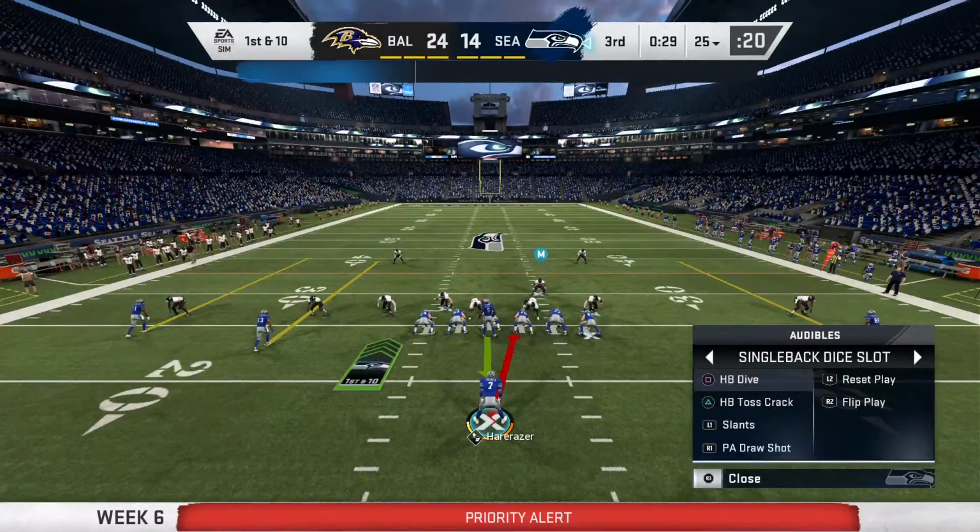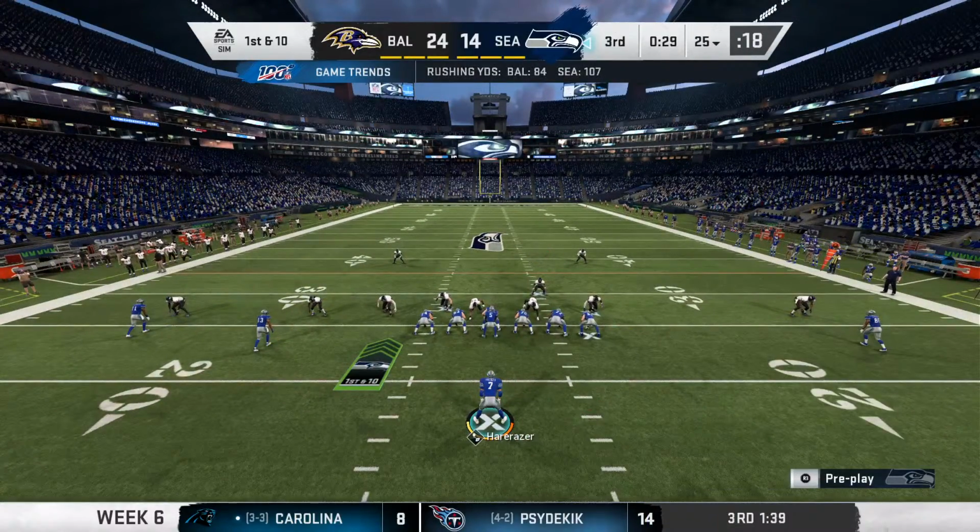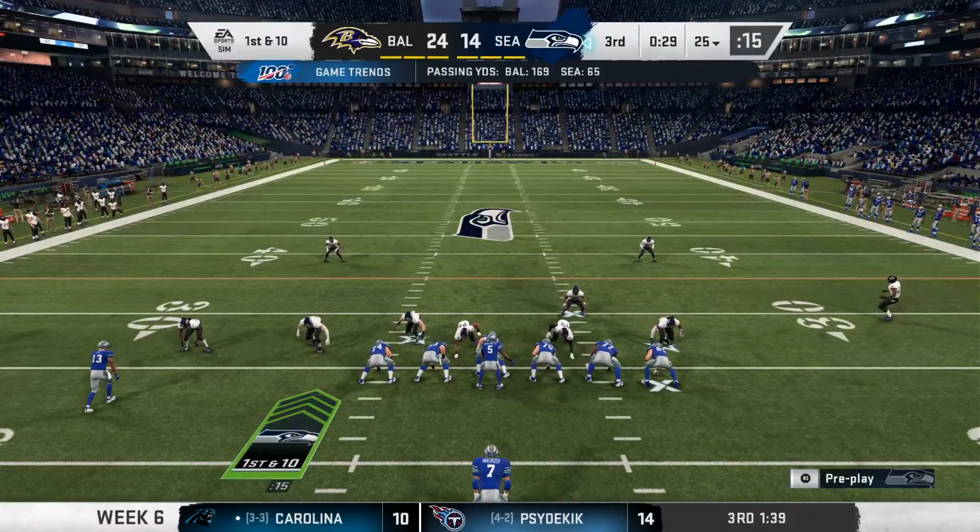don't even know why this team showed up. He's coming. Double up. 22, jet, bomber. 22, jet, bomber.